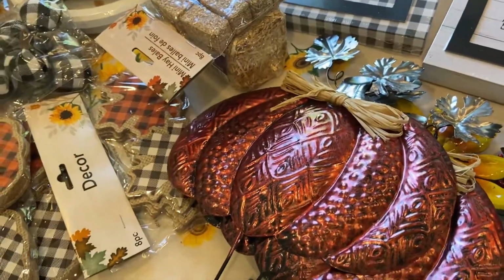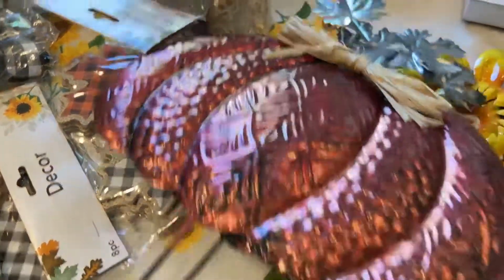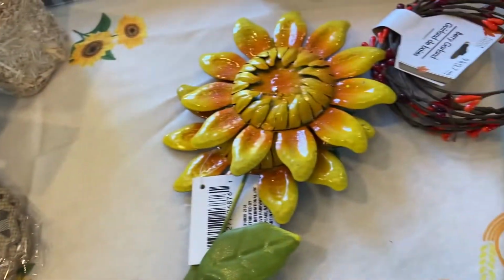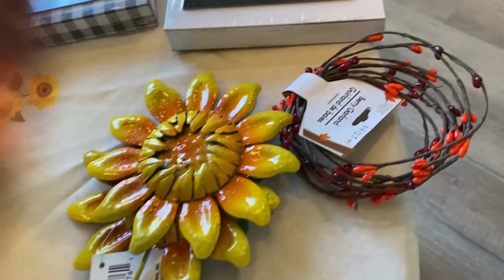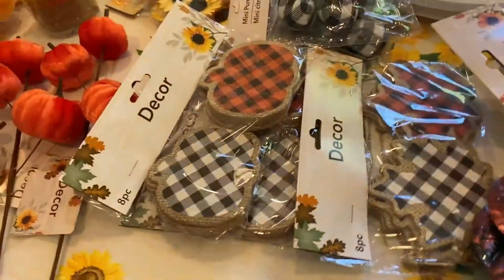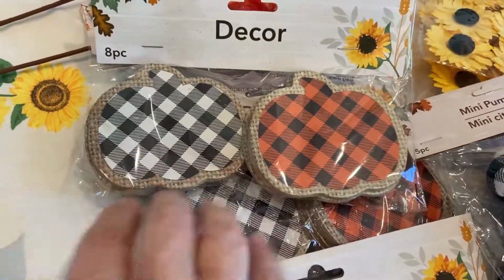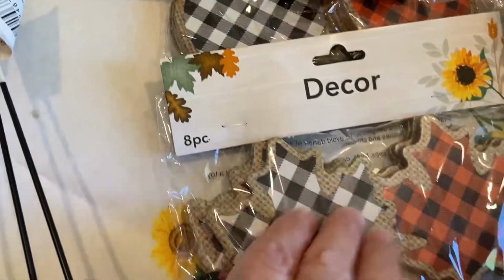And then I've got these pumpkin stakes. I wanted the white ones, but this is the only color they had. Then I got some sunflower ones. I like to just put those out in the garden. And then I've got a berry garland. I only found one of those. I've got some pumpkin. I don't know what I'm going to do with those yet either.